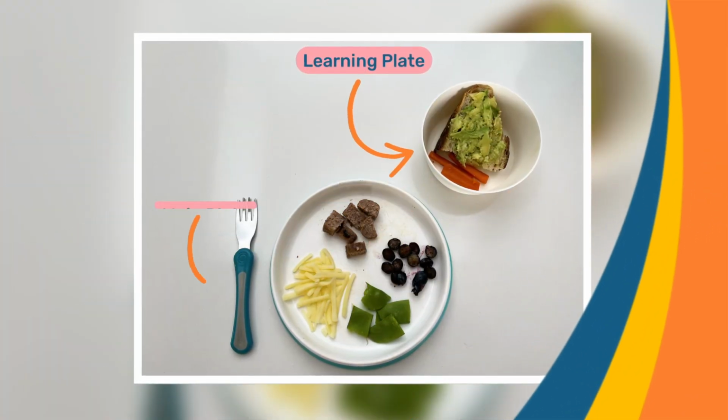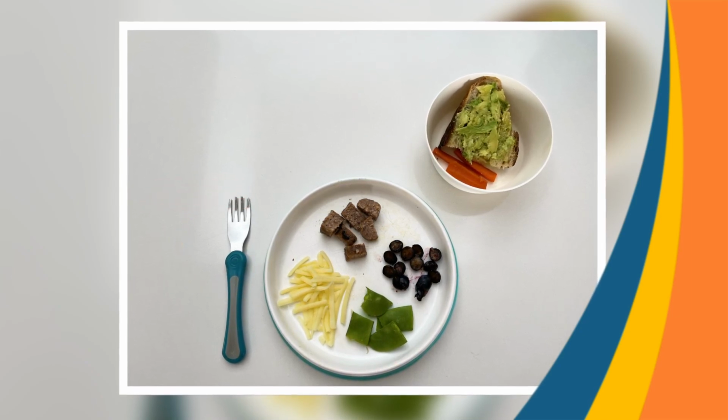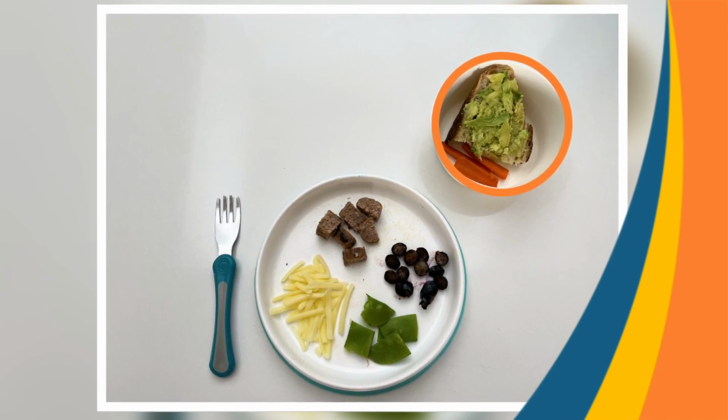So to get our toddlers and children to eat, we first need them to come to the table and we need to keep them calm. And the way we do this is by using a learning plate. Now, a learning plate is a small plate that sits beside the main plate. And what your child does is place all the food that they're happy to eat on that main plate and the food that they're not yet ready to eat on their learning plate.